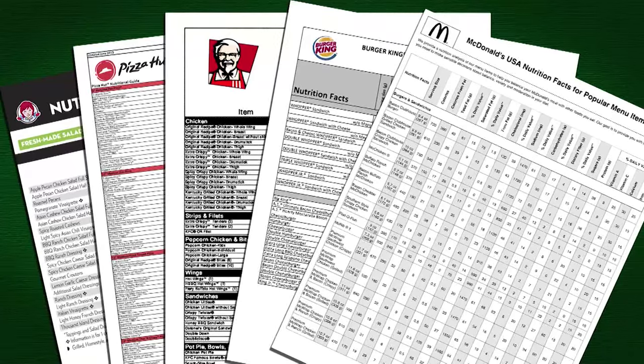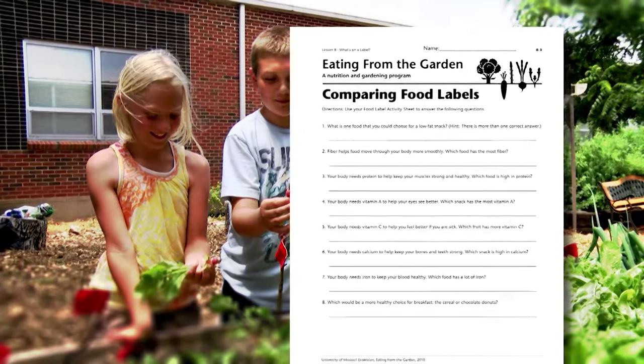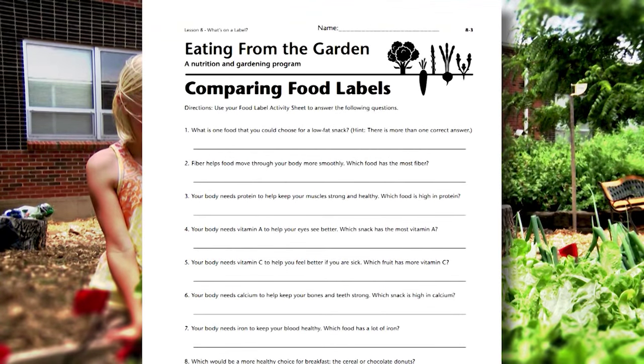Okay, now let's talk about the restaurant nutrition. You can collect various restaurant menus and compare the foods on the basis of their nutrition content. Answer the questions at the end of this activity that's on one of the handouts that you will also have. It's a great way for the kids to realize the nutrition value in some of the foods that they're eating out also.